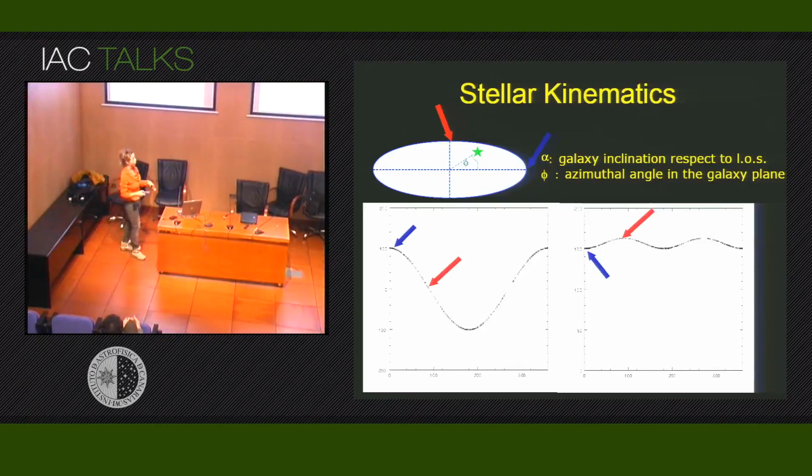Okay, first result on 1023. This is the planetary nebulae that have been found by Noordermeer. And you can see that they are rotating, so they are blue here and red here. And here are the planetary nebulae associated with the small companion.